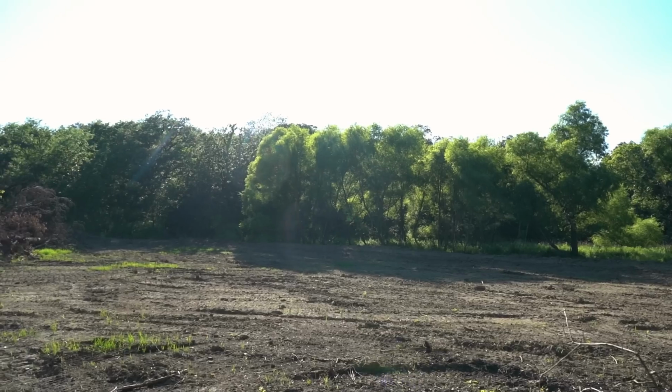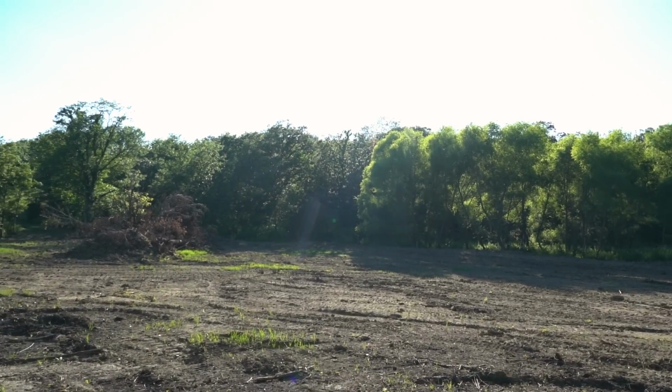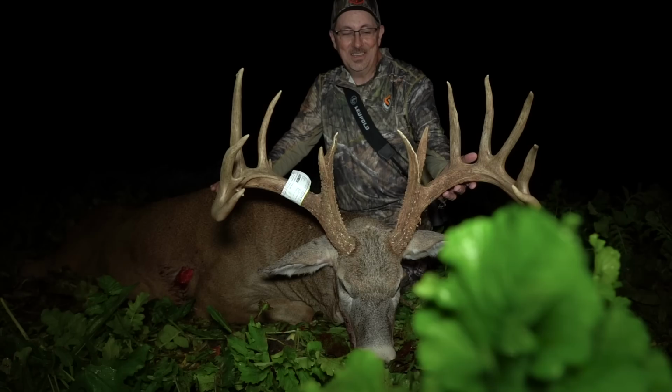And here's another example of some of the things we do on the farm. If you look at many of our setups, we waltz in, we sit there, we see a deer, we kill it. Well, those setups don't happen without a lot of effort and without a lot of blood, sweat, and tears, especially sweat. That is how we kill our deer.